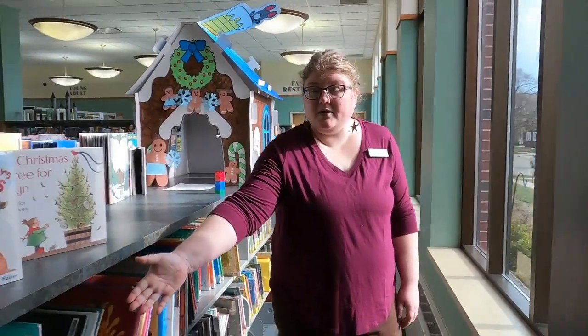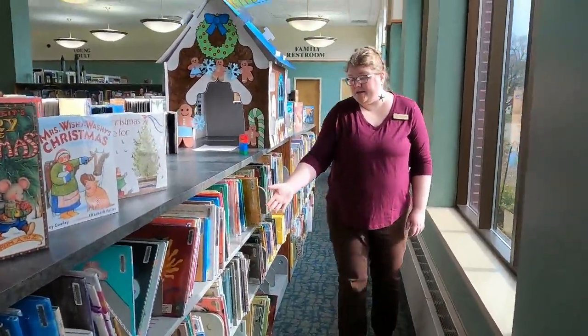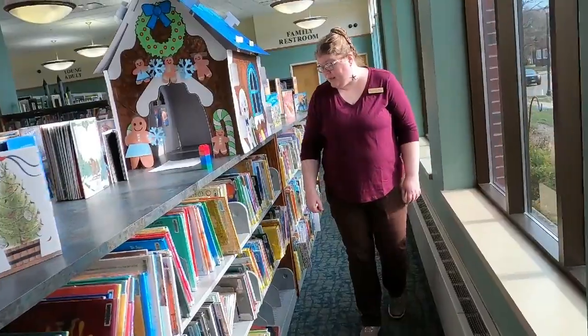Our picture book collection is intended to be read-alouds at home or at school. It's also for kids to read on their own or look at up through 1st or 2nd grade. Our picture books are divided into neighborhoods. We start here with favorite titles by author, like Dr. Seuss, Eric Carle, Olivia, Maurice Sendak, and more.